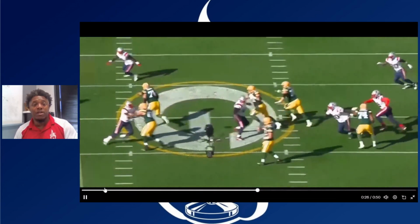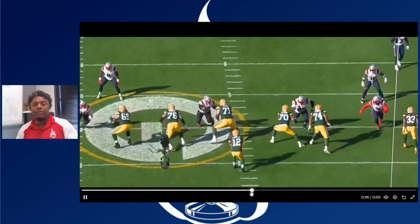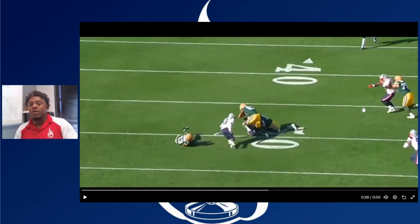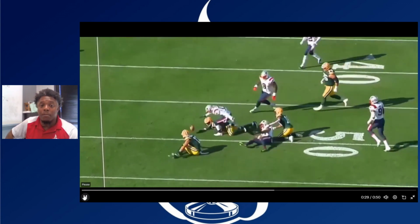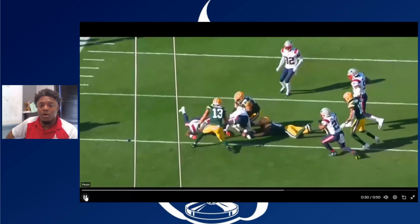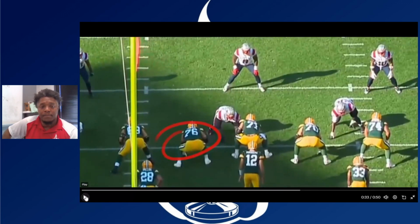Now watch right here. You see, he's able to get to the second level. Watch. Boom. Up here on the top right, he is able to get to the second level, but because he doesn't make solid contact and he's not able to stay attached, that guy is able to get away from him. And now when the ball is on the ground, look who's there to try to come up with the ball. The same guy that Runyan should have been blocking.